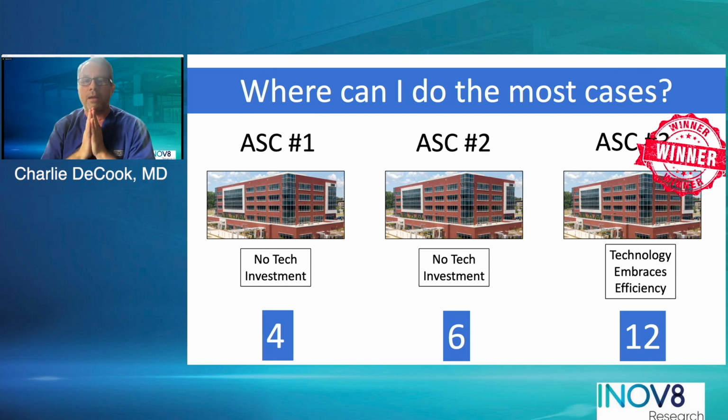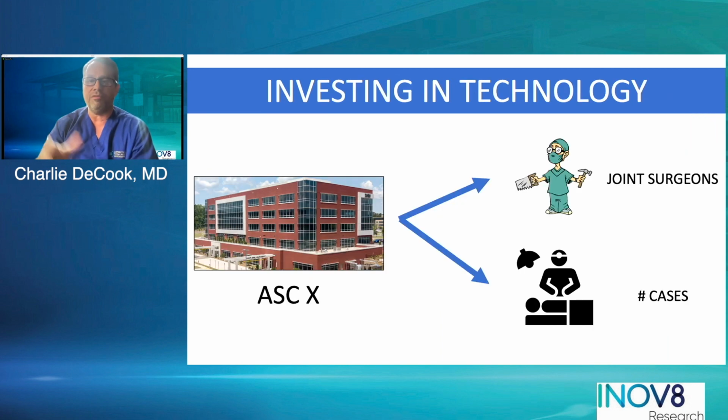I get better use of my time and better use of the ASC's time if you devote the time and effort to investing in those technologies. And when you invest in those technologies, I can attract the best joint surgeons, and I can do more cases in that center per year as a result.